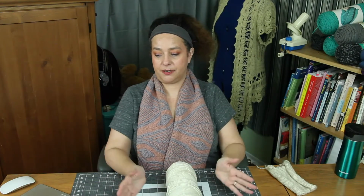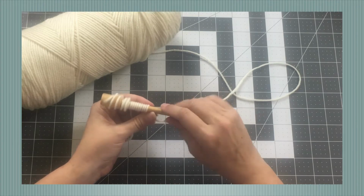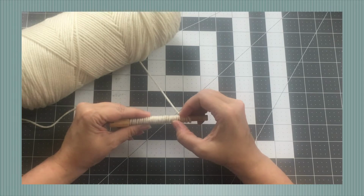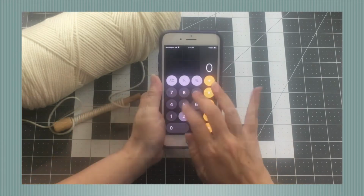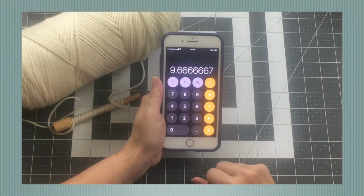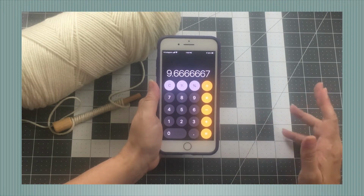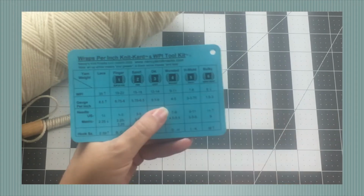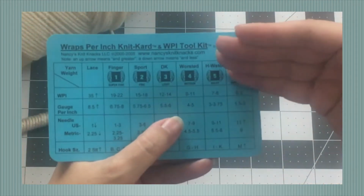So really there's no reason to ever pay full price for one of these balls of yarn. So I did the wraps per inch on this ball. I used my wraps per inch tool, and I did enough wraps over 3 inches. When I was done, I had about 29 wraps over 3 inches, and after doing the math, that ended up being around 9.666666 to infinity. So rounding that up to 10 wraps per inch, I could then look at my card, and sure enough, 10 wraps per inch is right in the worsted weight category.